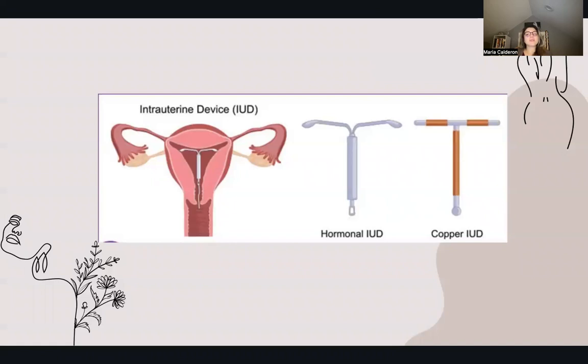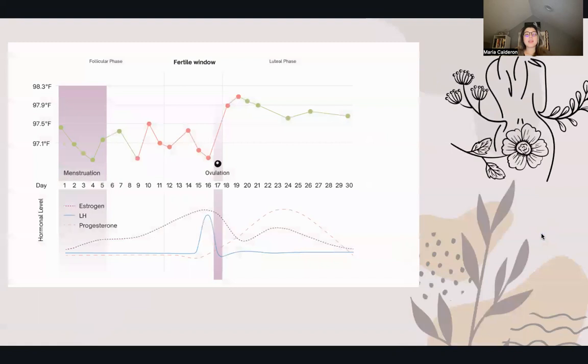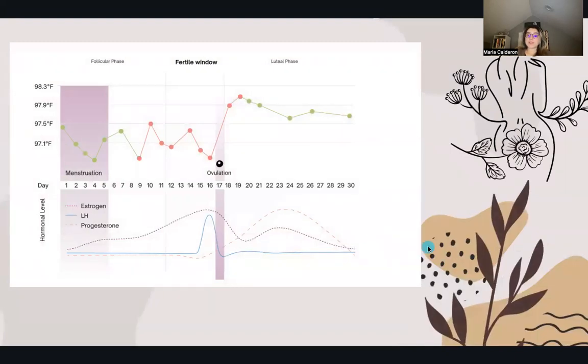The first one being natural cycling. According to the FDA, natural cycling is when a woman takes her basal body temperature every morning and charts her timing with the temperature. The key to this method is consistency. The FDA approved an application where women can input their temperature along with their period days, creating a personalized calendar for them to follow. This is exactly what the FDA actually approved of.